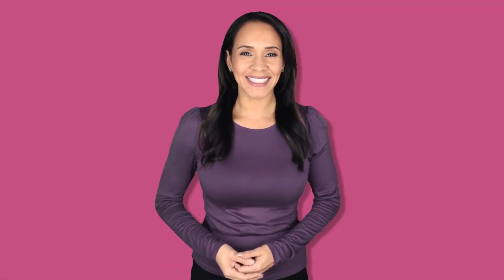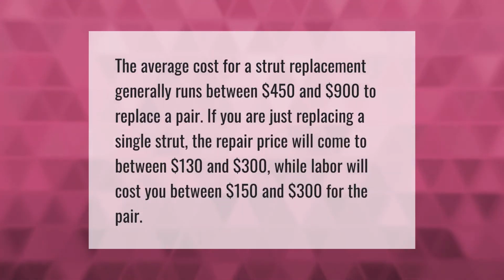The average cost for a strut replacement generally runs between $450 and $900 to replace a pair. If you are just replacing a single strut, the repair price will come to between $130 and $300, while labor will cost you between $150 and $300 for the pair.